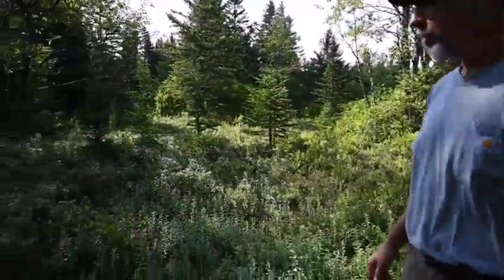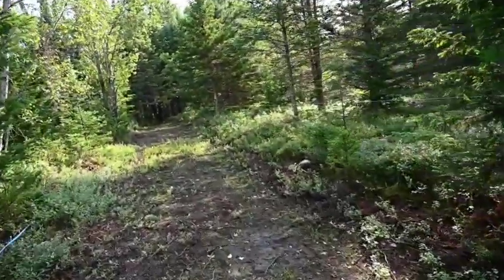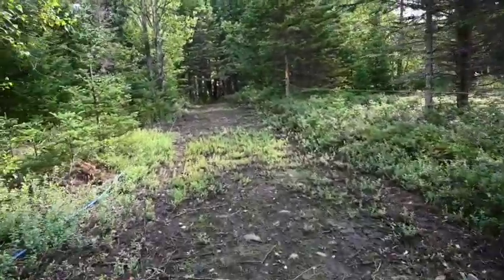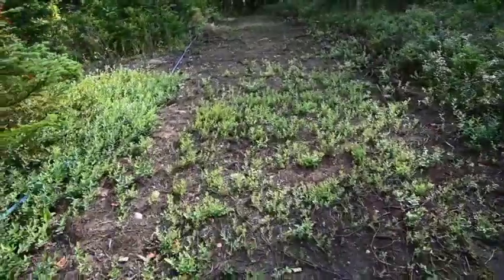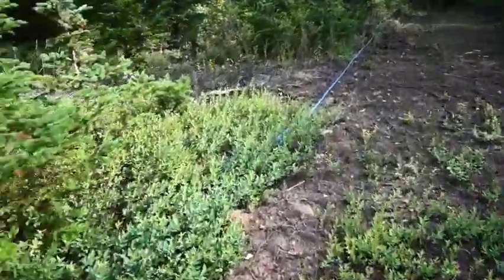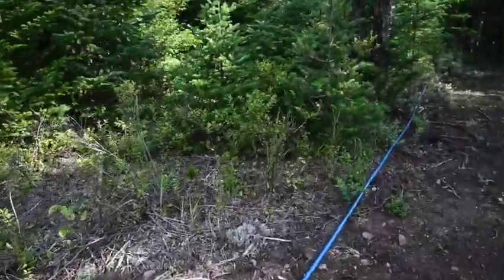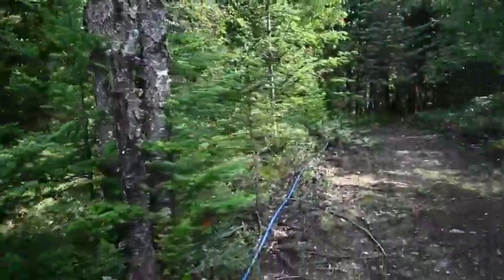Perfect. It's good, right? Oh my God, I could stay all day there. Just jump, jump, jump. Look, they're just growing. They're coming back. Look at this. They're very pretty when they're young. They have that pretty green. Oh, I love these trees.